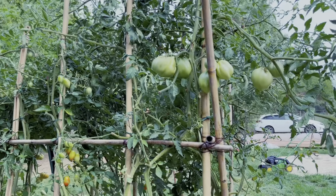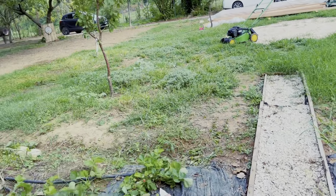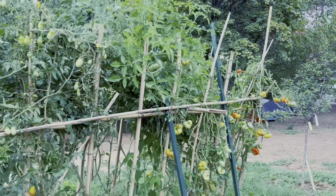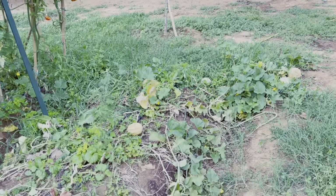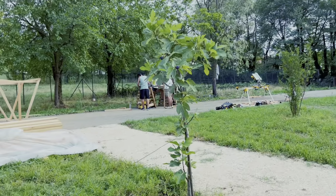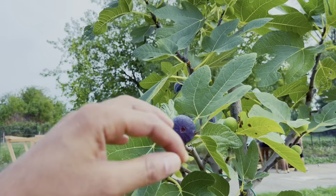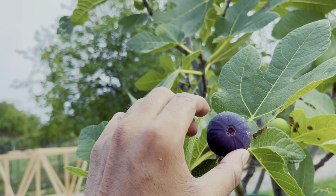So Italian people, they eat too much of tomatoes in everything, like the tomato ketchup, tomato sauce, tomato salad, everything. We can see a number of tomatoes. Wow. And here we can see some melons, and here we can see a fruit plant, that is fig. We can see fig on it, so it's ripened. I can harvest and I can eat.